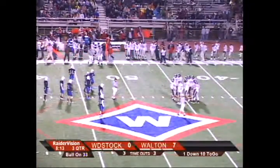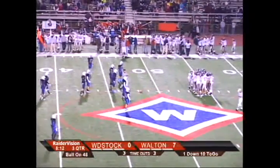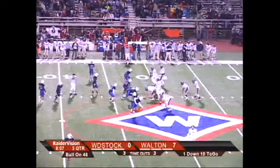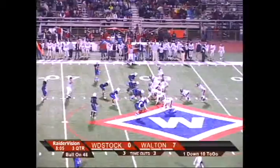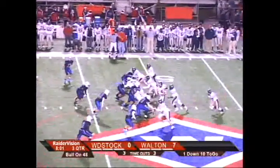And you talked about the penalties at halftime. Walton doing a good job staying out of trouble. We'll see if this one will end up hurting the Raiders as Woodstock has a 1st down at the Walton 48. That was the first carry, Tim, by the quarterback, intended carry. There was one where he ran on a busted pass play.